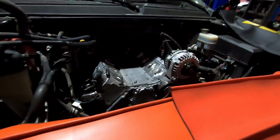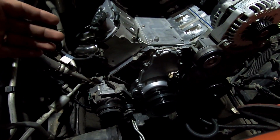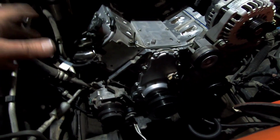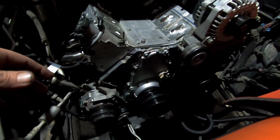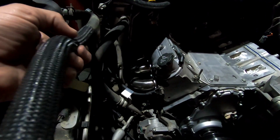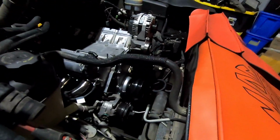Well, there's the current status of things. I've got all the lower harness plugged in that we were talking about earlier. All the loom is done, everything's plugged in, all the little clips and retainers are back on the harness. Engine's looking pretty good. It's coming along.